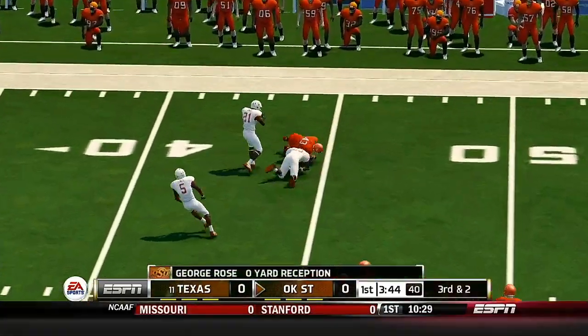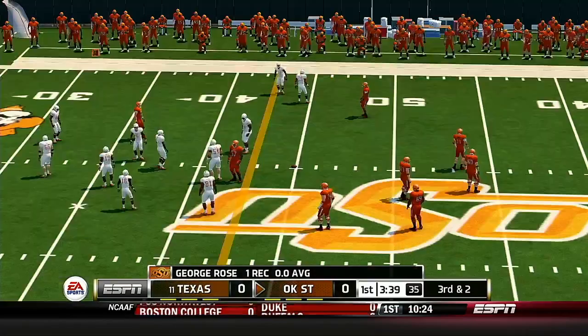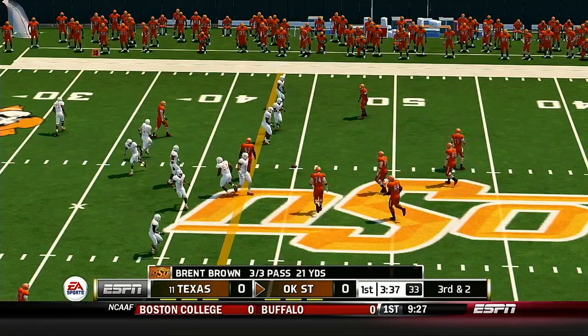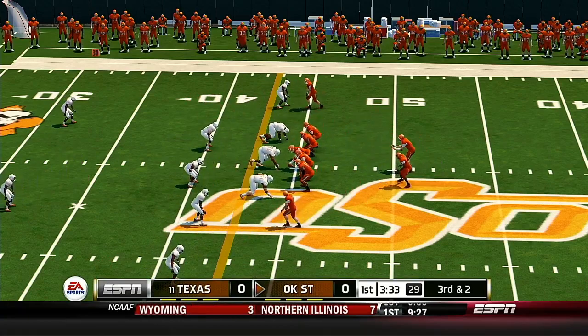Fires out quickly to the tailback. He's tackled around the 45-yard line. Let's go. Third down. Here we go, G. Get off the field. Hey, check right, check right. 55.